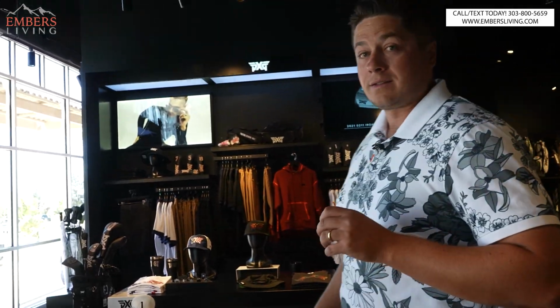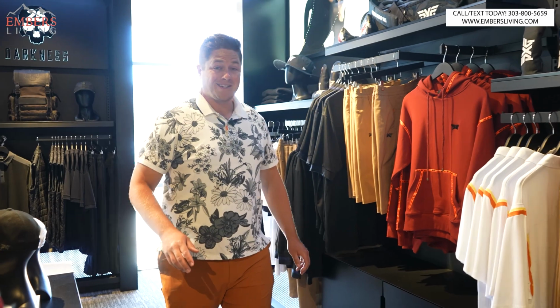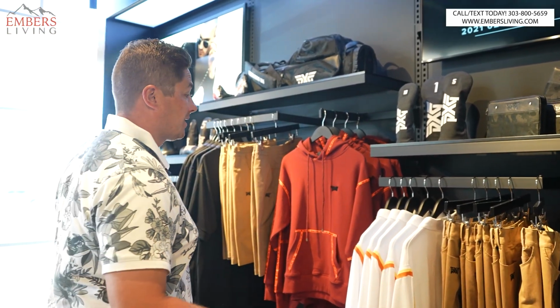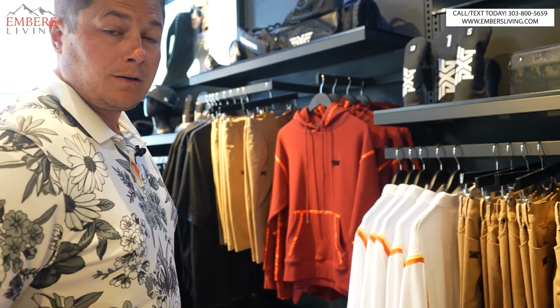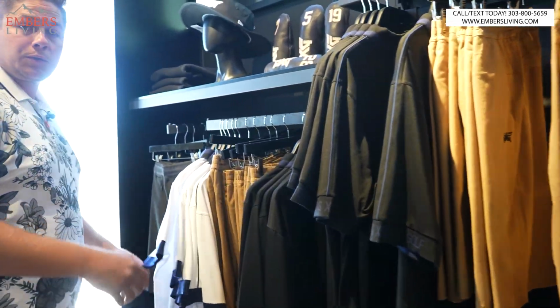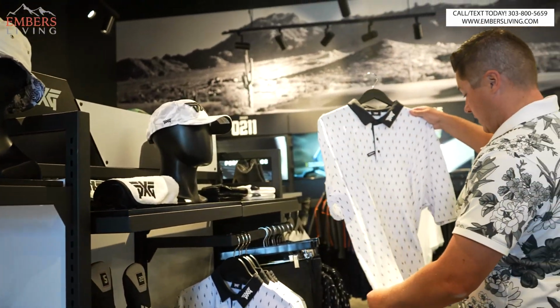I think the first thing we need to do is get out of this Nike gear and get some good apparel on. All right, so the first thing I need to do is find a sweet outfit that I can change into and get out of these Nike clothes in a PXG store, you know what I mean? So let's find some cool apparel and get decked out in some stuff. I don't know what I'm feeling, but that's what's cool. Pretty much everything on the website is all down here. Oh yeah. Got to try that on.